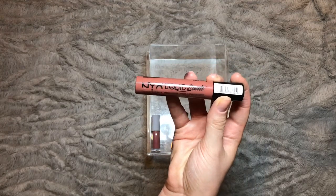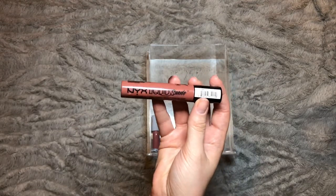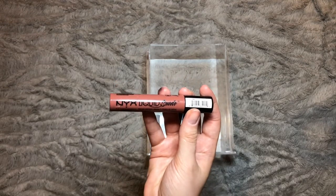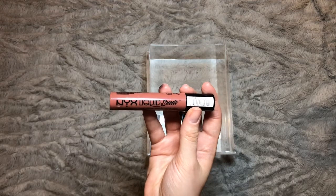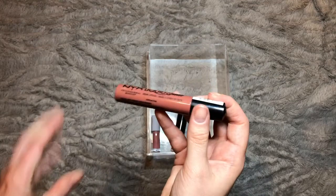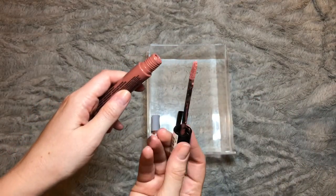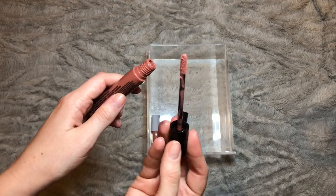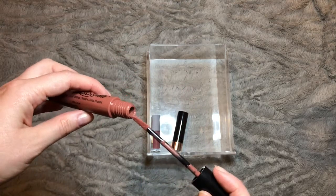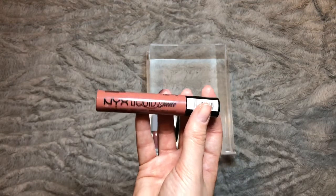This is the NYX Liquid Suede, and it is in the shade Soft Spoken. I hadn't tried this formula before, and out of all the NYX formulas that I've tried, I think they have Lip Lingerie and then the, is it Soft Matte Creams? And out of those 3 formulas, I'd say this is my favourite. The only issue I have with it is that the applicator is not the most precise, because it is quite flat and it does get quite a lot of product on it, so it's quite hard to do a precise application. But if you go over the lip line, you wipe it off quite quickly, it doesn't overly smudge or look terrible or anything.